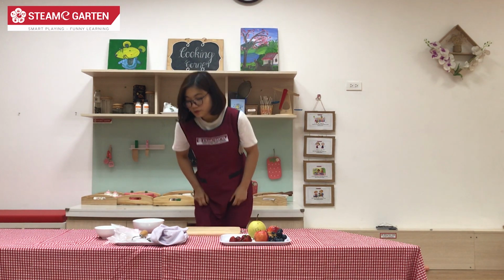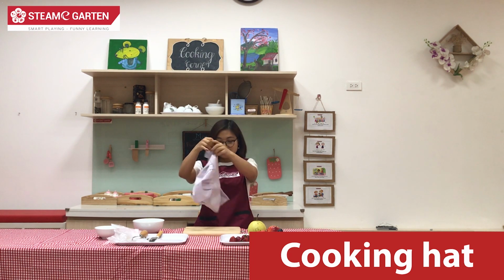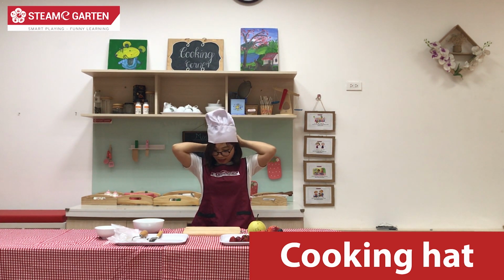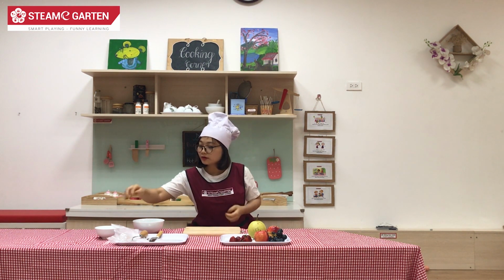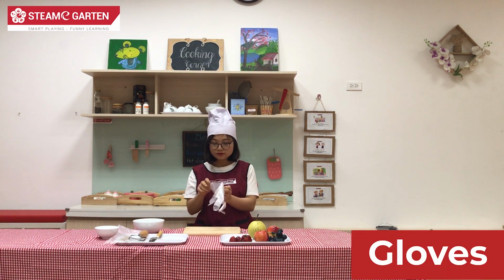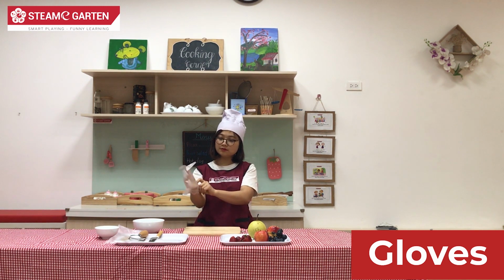Alright, so to make this salad, I'm using some more things. First is cooking hat. We wear cooking hat when we are cooking. And the next one, they are gloves. We wear the gloves.